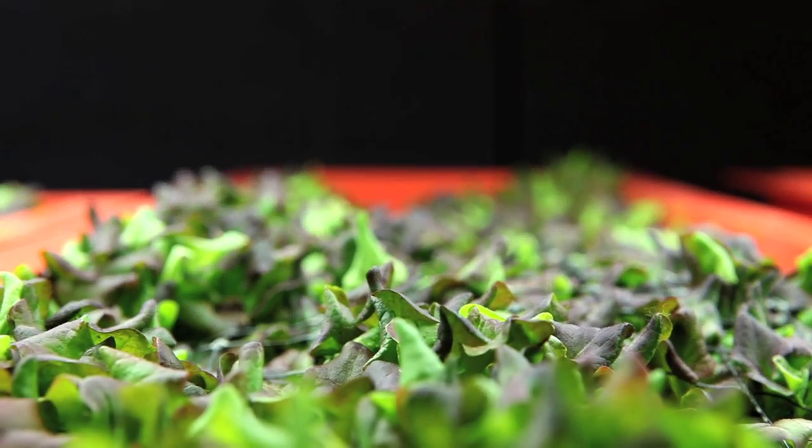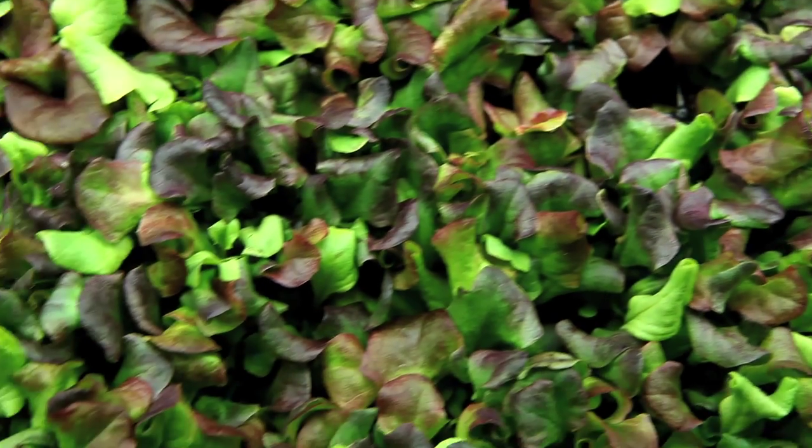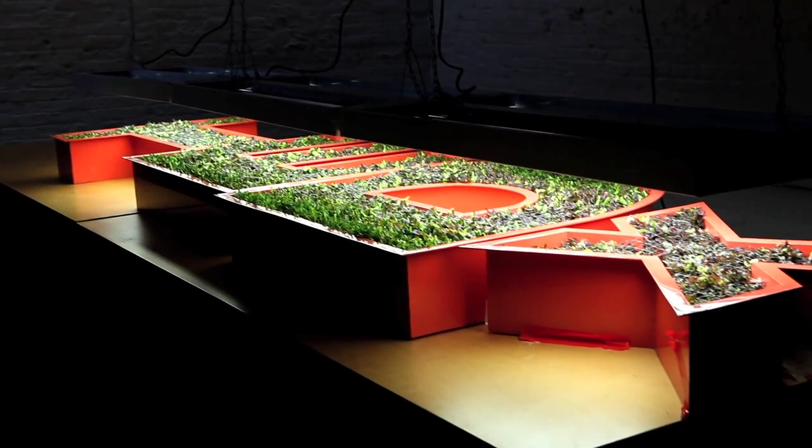I'm Frieda Lim, urban microfarmer, and I was asked to create a logo for TEDxManhattan because of my green thumb. Since we're here today to change the way we eat, I thought it would be only fitting to create an edible logo.